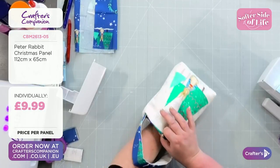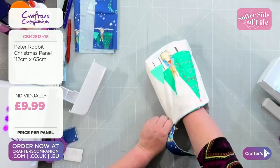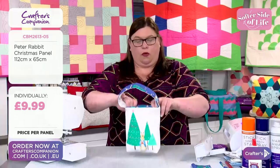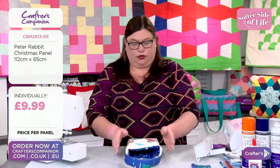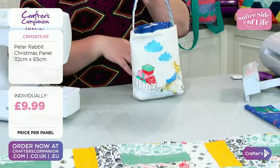If you sewed this by hand, the hole in the bottom of the lining, this actually makes this reversible as well. So you give that a good press around the top. That looks beautiful, nice. How cute is that?